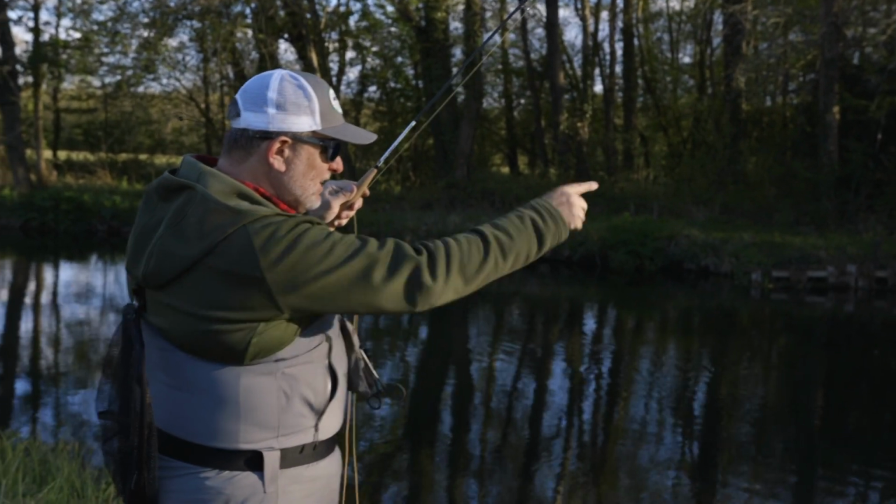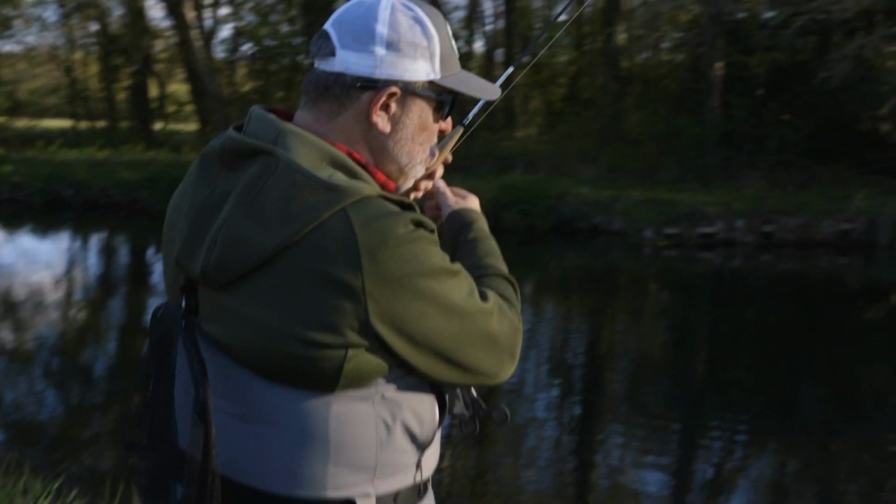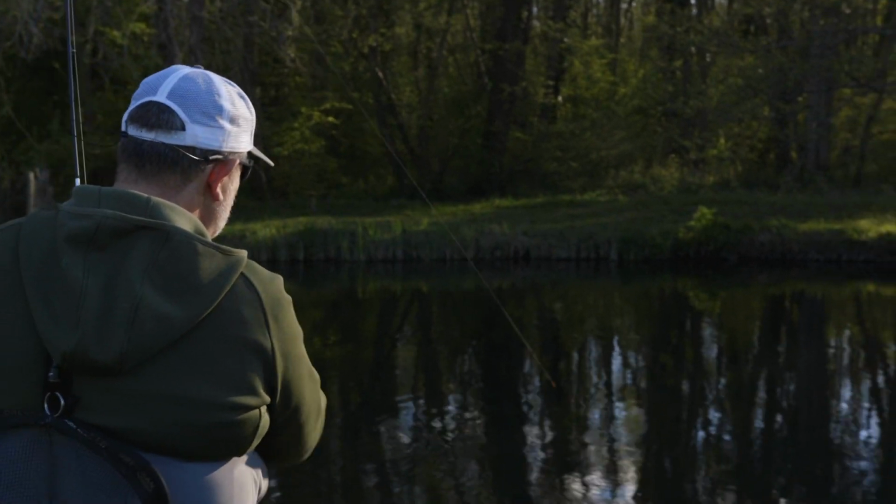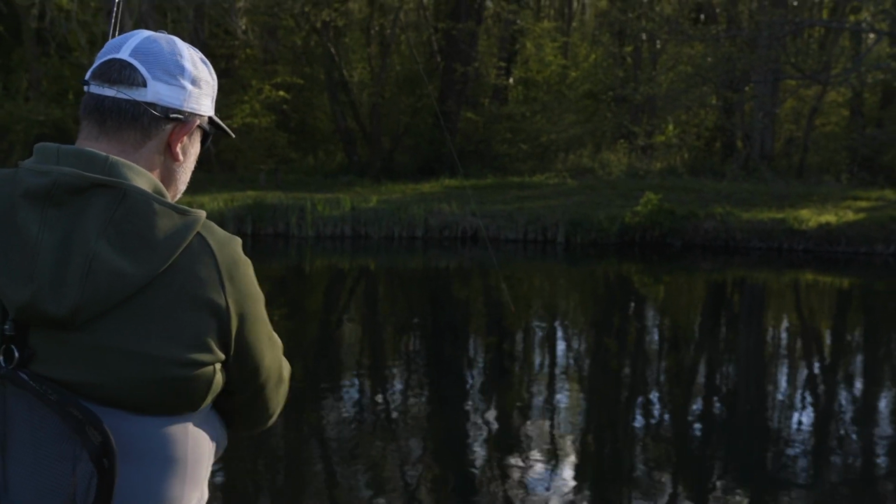Well, it's taken quite a few casts, but as you can see from the healthy bend in my little 3-weight, I've managed to hook a trout. Patiently casting under that tree, a few fly changes, and I'll show you the pattern in a second. It's another emerger, but slightly different to the one I was using earlier on.